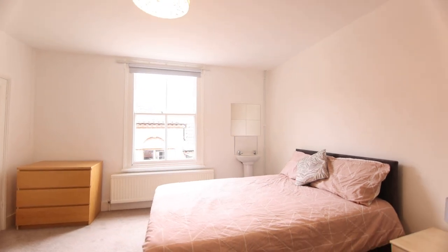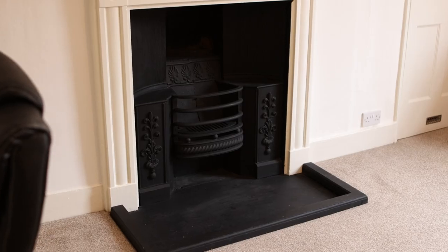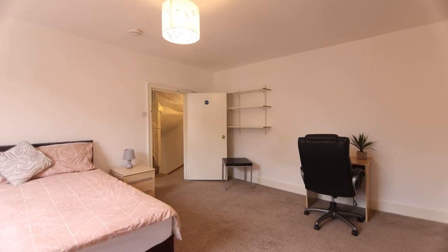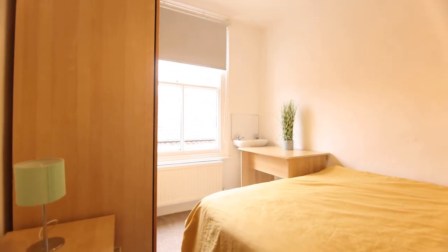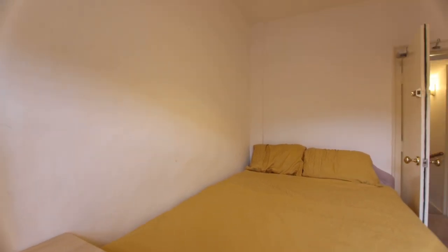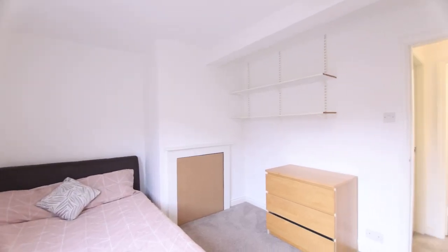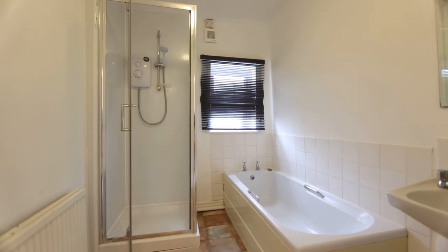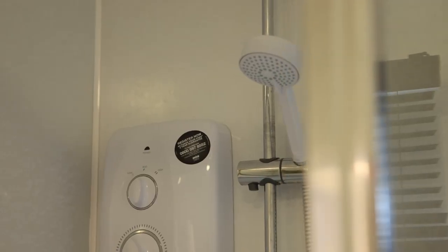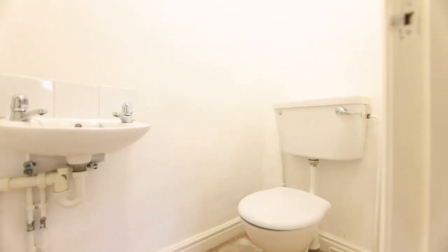Moving upstairs, we have the first 3 bedrooms. All the bedrooms are fully furnished with comfortable beds, desks, and plenty of storage space. There's also a communal bathroom on this floor, with a bath, separate shower, toilet and wash basin. There's also a separate toilet for convenience.